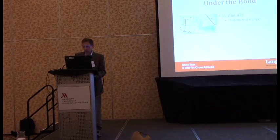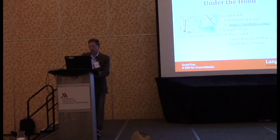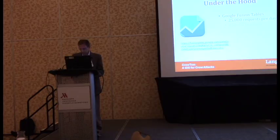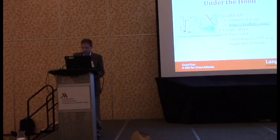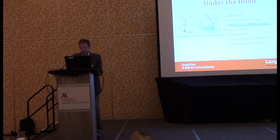Okay, let me go under the hood. The first thing I'm going to tell you is that this is a Leaflet API. And don't get me wrong, folks, I love Google Maps. But Google Maps, as you can expect, is only free to a certain point. You get 25,000 map loads in a day. I didn't think I was going to get that many, but just as a point of principle for this type of application, I thought I would use the Leaflet API.